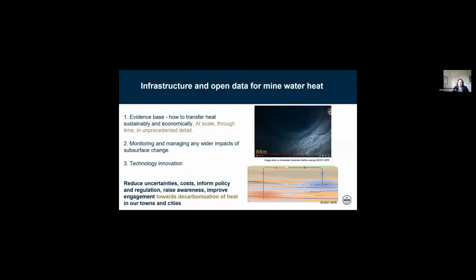There's also the opportunity to look at the environmental management of mine water heat and heat storage using all the various techniques and technologies. And there's space there to test out new technologies. So hopefully all of that gives a slightly different opportunity for people to come and look at mine water heat and heat storage towards decarbonisation of heat.